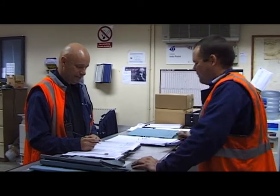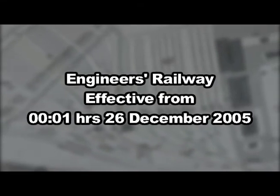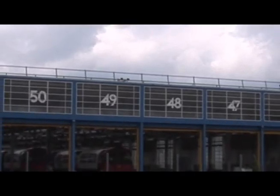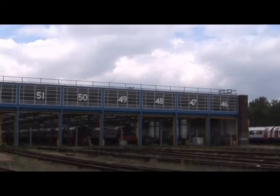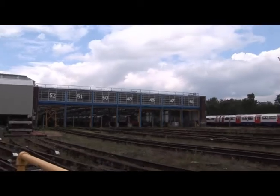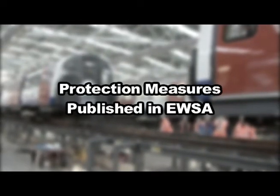The protection manager will then instruct the protection masters to place the required protection measures. The protection masters will place the protection and confirm to the protection manager when this has been completed. At the required locations, the respective protection masters will book on with the track access controller for the Jubilee, Metropolitan and Bakerloo lines as appropriate to enable them to place their protection measures as published in the EWSA.